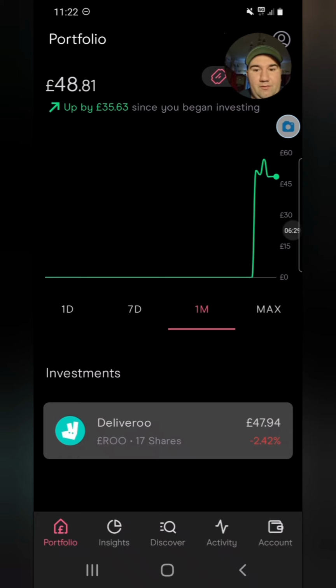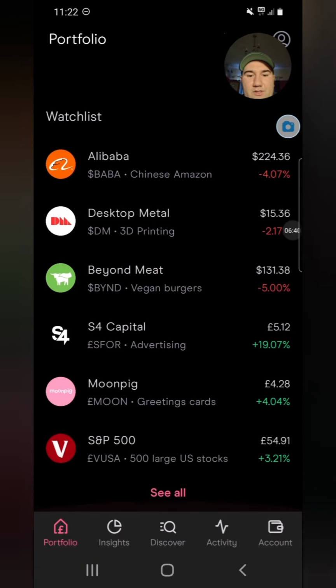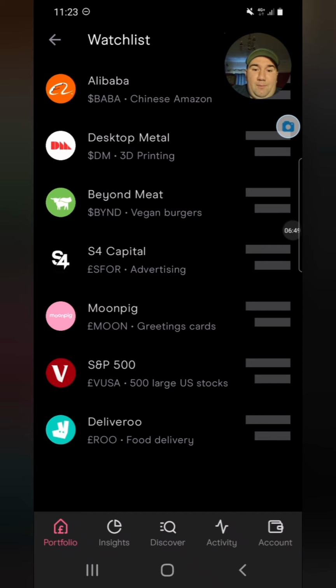As you can see at the moment, you can see where I've put the £50 in, and I've invested into Deliveroo and it's gone up and down. It's not really done anything as such at the moment. That's my only investment at the moment. Here's the watchlist so far. I haven't decided the 6 companies that I'll be investing in, but it could be a few of these. And Moonpig, I've done a watchlist video on that, and I will be investing into Moonpig because I think it's a great company. I'm also going to be doing a watchlist video on Alibaba and Beyond Meat over the next couple of weeks.